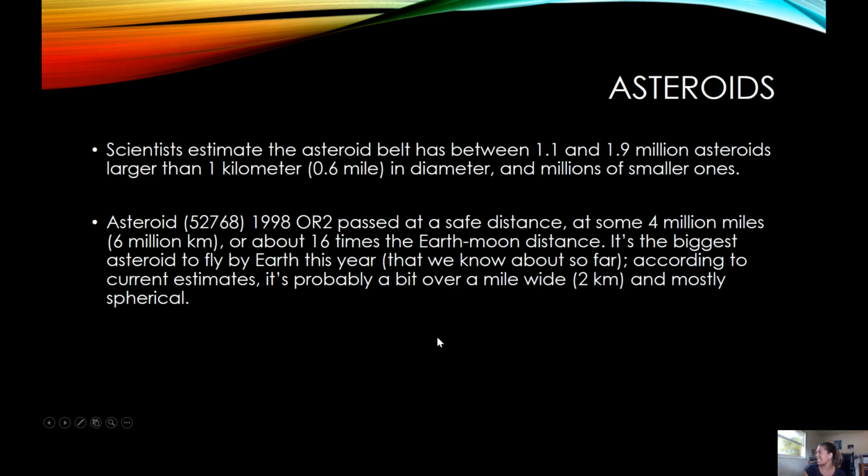All right, scientists estimate that the asteroid belt has between 1.1 and 1.9 million asteroids larger than 1 kilometer. 1 kilometer. That is a long distance. So 0.6 miles wide. So those are some pretty big asteroids. Now, there are millions of smaller ones floating around in the asteroid belt, as well as in the Kuiper belt, which is outside. Pluto would be part of the Kuiper belt. So it's another asteroid belt that's out past Neptune.